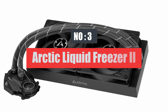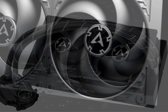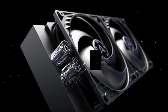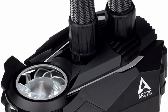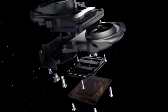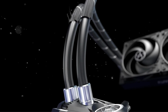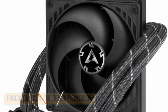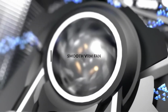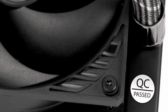Number 3. Arctic Liquid Freezer 2. This Freezer 2 CPU cooler has become quite popular, mostly due to its unique design and incredible value. It has an integrated cooling fan to circulate air over the CPU block. It also helps cool down the motherboard heatsinks and memory modules a bit. The radiator here is 38mm thick and it is constructed out of aluminum. This thickness is more than most coolers out there, and that's one of the reasons why the performance is so good. These fans sit quite close to each other and that improves the overall static pressure. It's surprising that this cooler can take on a lot of 360mm AIOs. While some might have thought you would need at least a 360mm AIO for the 12th gen, the Freezer 2 gets the job done quite well.